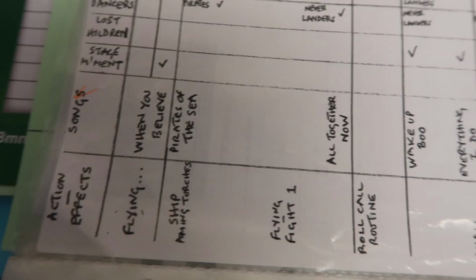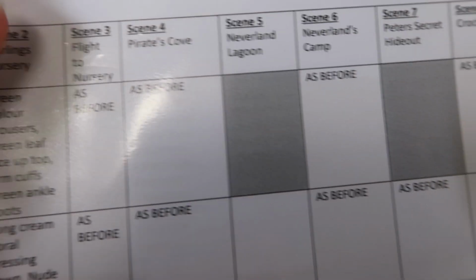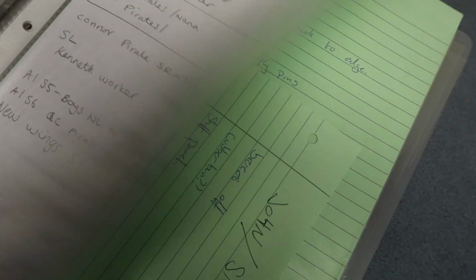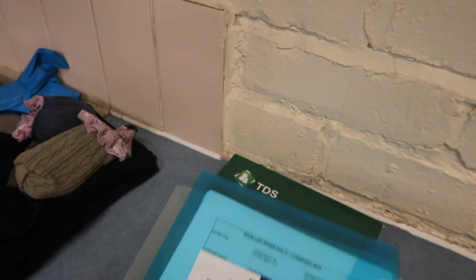And then we've got action effects and songs down the bottom, and this is my Bible, my little folder of everything. And then we've got a more detailed one here, which is just for us, which says literally what everybody's wearing. And then we also have setting lists, interval setting lists. This is just a copy of what's before, washing instructions. These are all my notes from before. And then I also have this folder of what everybody's wearing and all pictures. So we make all these notes so that if I was ill or any of the dressers were ill, someone else could come in, hopefully, and do our job without too much of an issue, is the theory.